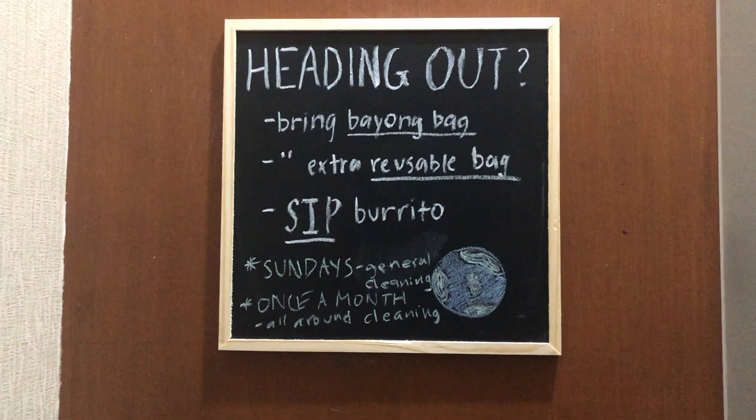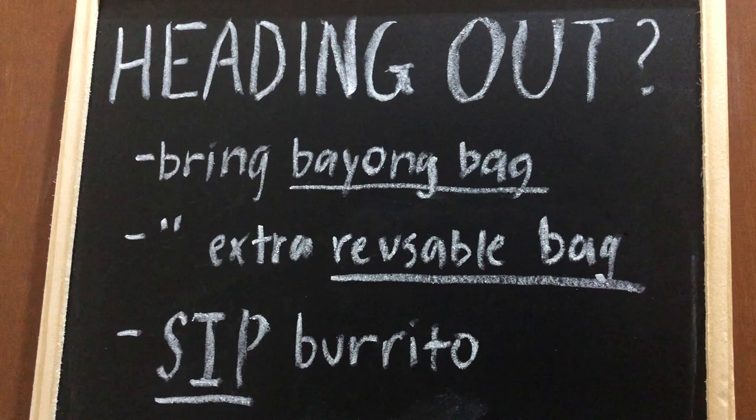For example, I put up this chalkboard on my wall showing what I need to bring whenever I go out, which is my bayong, my extra reusable bag, my separito, just in case it comes in handy. And basically, in your day-to-day lives, when you're given the chance to choose, always pick the greener option.